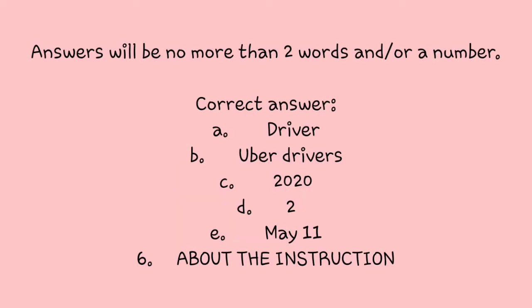For example, the instruction says answers will be no more than 2 words and/or a number. So the possible answers could be a driver, so that's 1 word, Uber drivers, 2 words, 2020, 1 number, 2, 1 number, May 11, a number and a word, so it could be a combination.